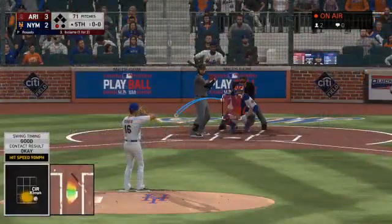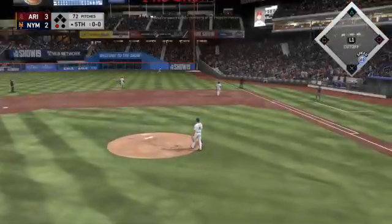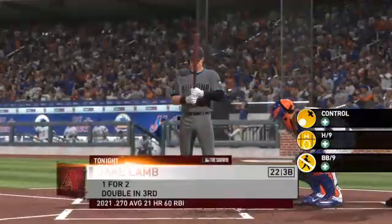Here's Ender Inciarte, 1 for 2 with a base hit back in the first inning of play. Ender. A swing, and he pulls it down the line and deep. And he will run this one down. A good read off the bat for the second out.